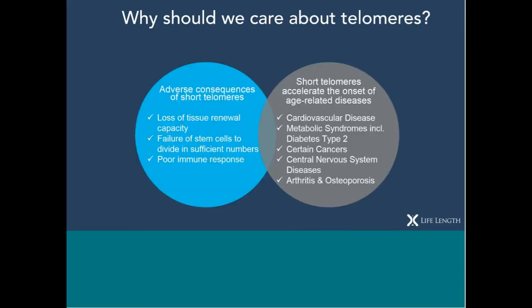And this is just, again, a summary of some of those things. As we get short telomeres, we have this loss of tissue renewal, we have the failure of our stem cells to be able to divide in sufficient numbers, a general decline in our immune system response, and these are then all leading to the diseases we already talked about on the right-hand side.